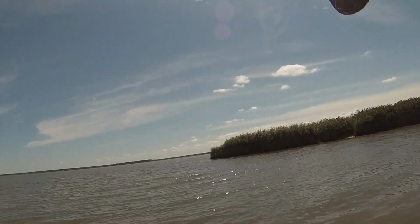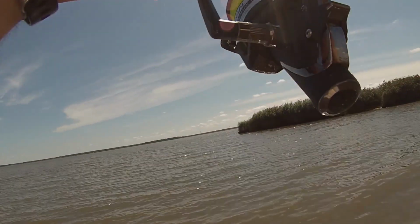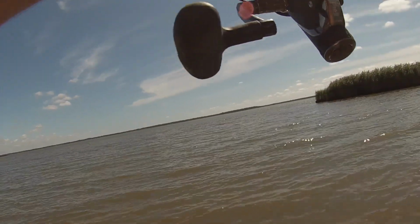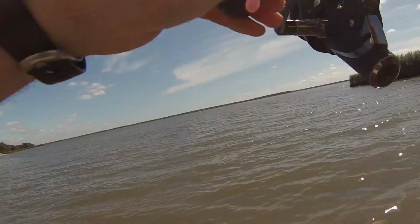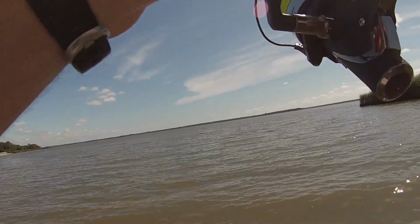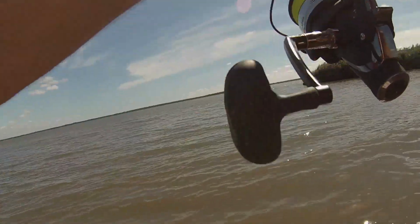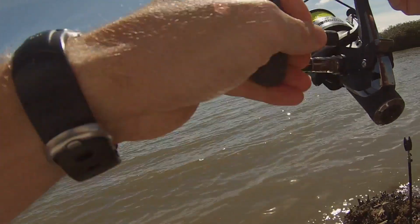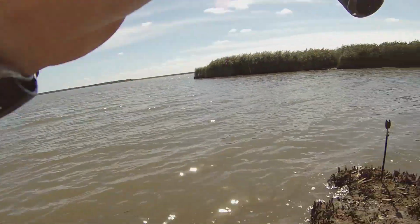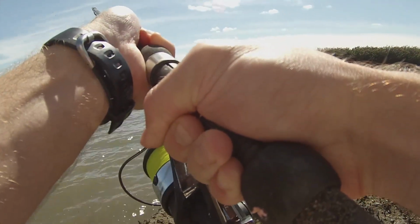May have a carp on here now, guys. Oh yeah. All right, I think we got a carp on here. Yes. It's not pulling like a catfish, so I'm pretty sure this is a carp. Have to back it up here. This is on the corn.